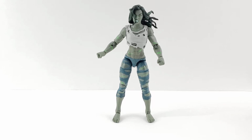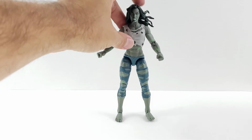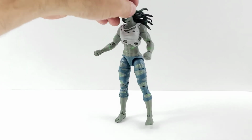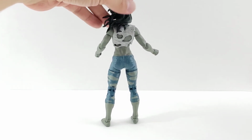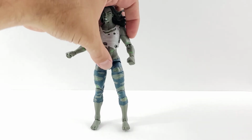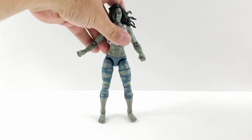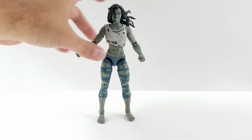I just love the tattered shirt and how it's more of a pliable plastic. It's almost like rubber. I just think that looks really cool. I like all the neon, bright green slashes all over her front. I wish there was some in the back. I just realized there's none. But I just like the overall build. I love the tattered up jeans. I just think this is such a nice looking figure. Definitely a cool figure and definitely worth getting.